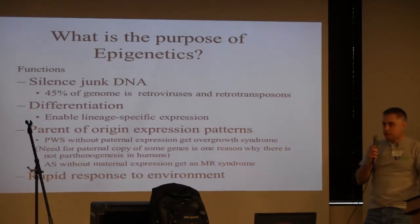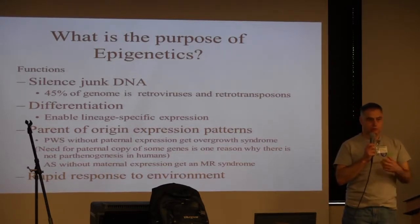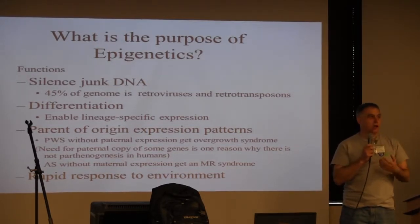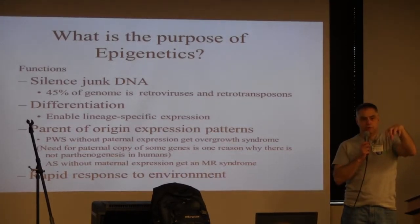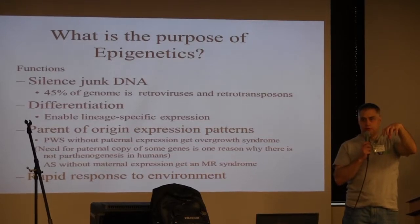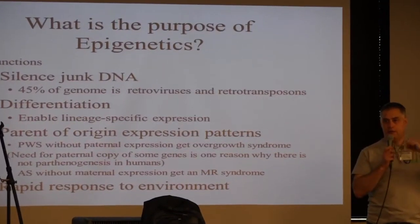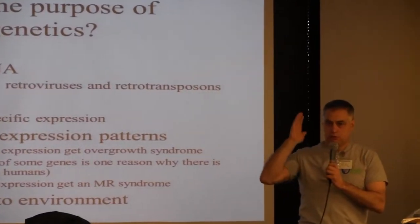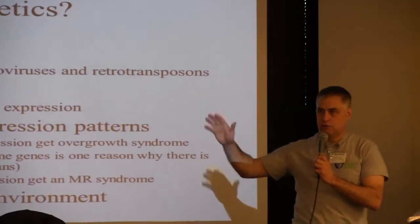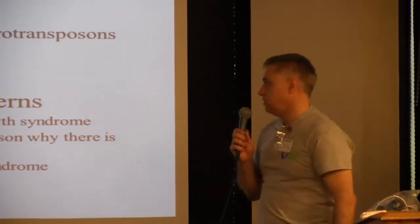Also, for us to be here, right? We're complex organisms. We're not single-cell organisms. We've got to have specialized cells. This is how you go from having a pluripotent stem cell gamete to a zygote, and then have that differentiate into all the different tissues you have. You've got to be able to shut genes off and just express the ones you want in any given lineage. And so this is one of the ways that you do that.